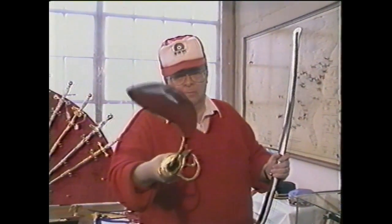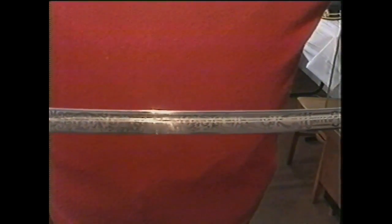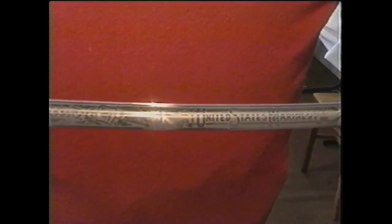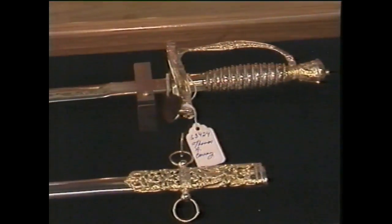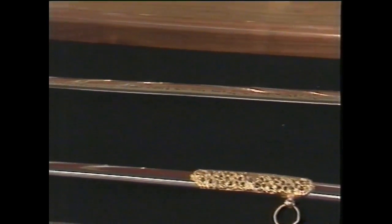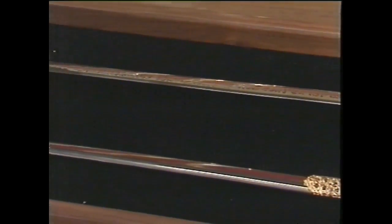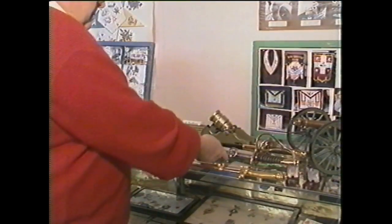The cavalry at Fort Hood, which we sell those swords to for their cavalry unit, which is the only horse cavalry left in the Army. And as they have since their beginning, they still make ceremonial swords for all of the military services, swords that usually end up in museums. The Smithsonian has Ames presentation swords that were made for Grant, Sherman, Meade. If you'd like a free tour of the Ames Sword Company, just give them a call for an appointment.